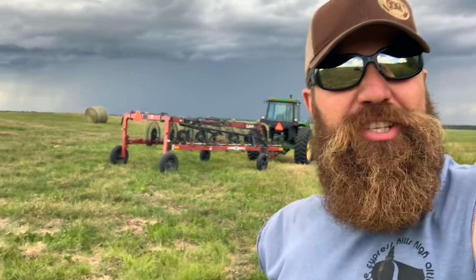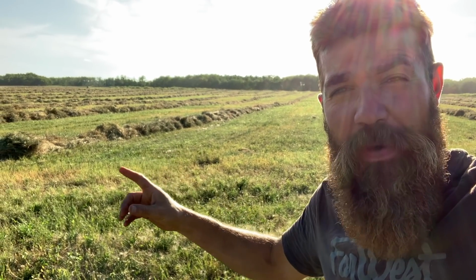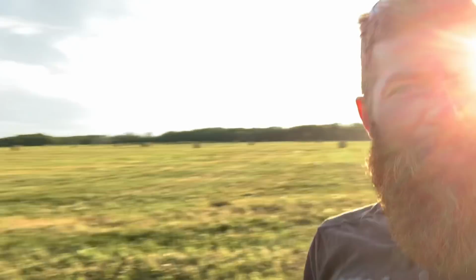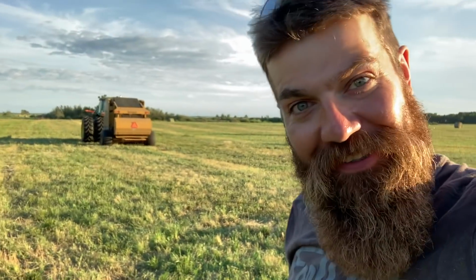Then you take the field that looks like this and you make it look like this by using one of these, which is a hay rake. It's like a big rake for your lawn. Ha! Pretty cool, hey? Look at that guy. So then once we have it all raked, it looks like this, and we make it look like this, using one of those big fellas back there. That's called a baler.